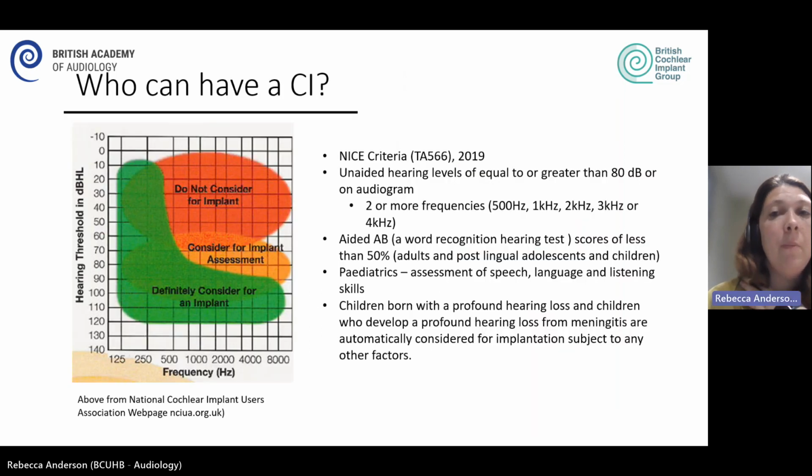So who is a cochlear implant suitable for? In 2019, NICE changed the criteria to widen those applicable for a cochlear implant. The criteria are that the unaided PTA thresholds at 2 or more frequencies at 500, 1, 2, 3, or 4 kilohertz are equal to or greater than 80 decibels.